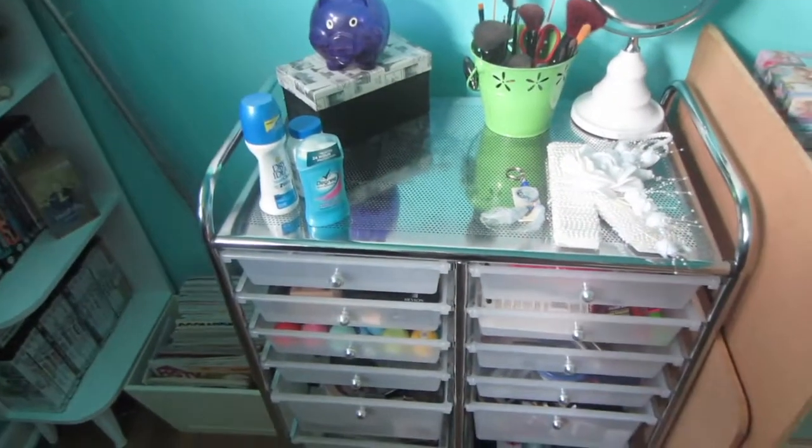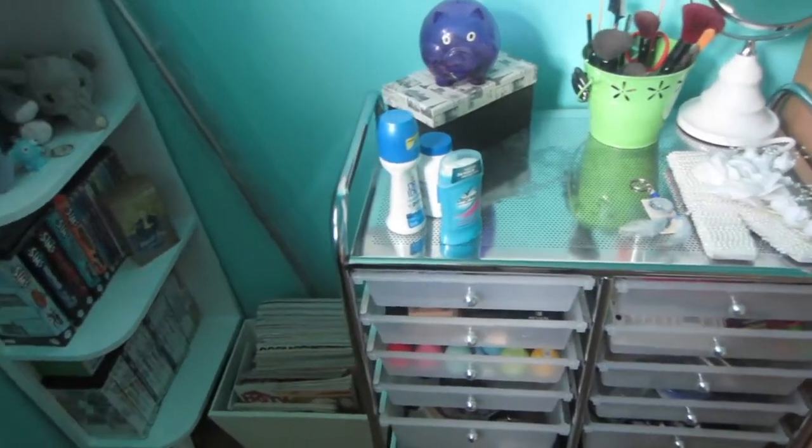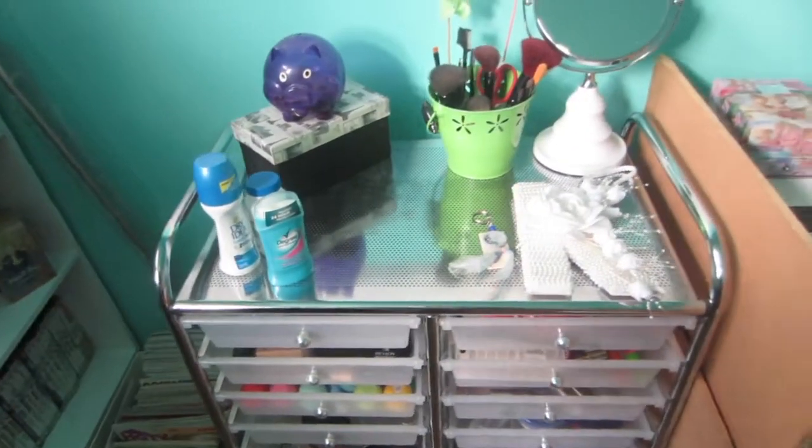And this is all my makeup organization. I did a video a long time ago about how I organized that. It's not totally organized anymore. I've got random vitamins and stuff like that in here, but I did do that. I will try and link that for you guys.